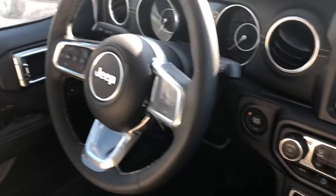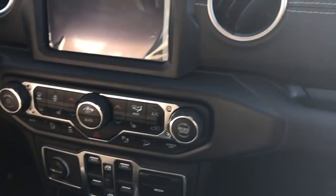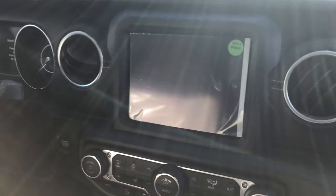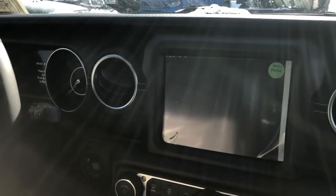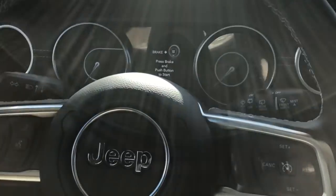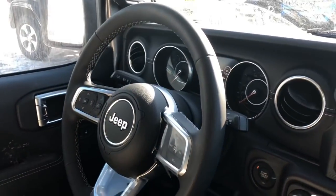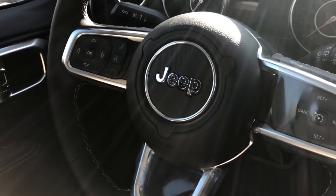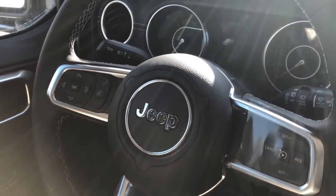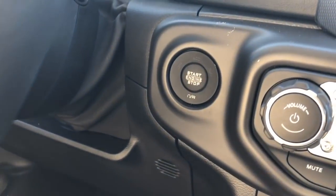So we just got this JL in yesterday, and as you can see, sorry, my breath is kind of smoking it all up here, but as you can see, there's the touchscreen here, the 8.4, which is now available to get. And the steering wheel is a big difference, as you can see. It's leather wrapped with obviously the cruise controls and everything there as well. Obviously we did that before, and the biggest difference is push start.